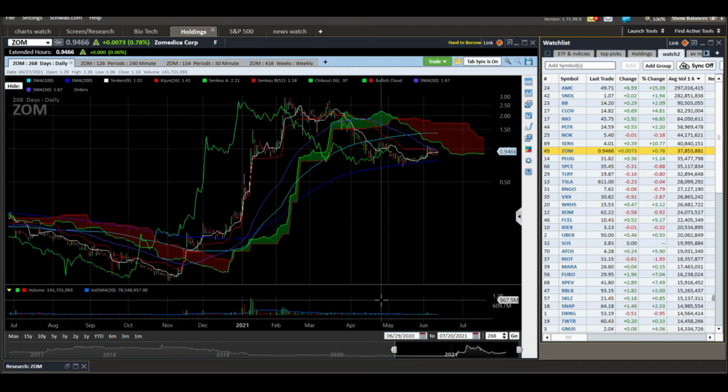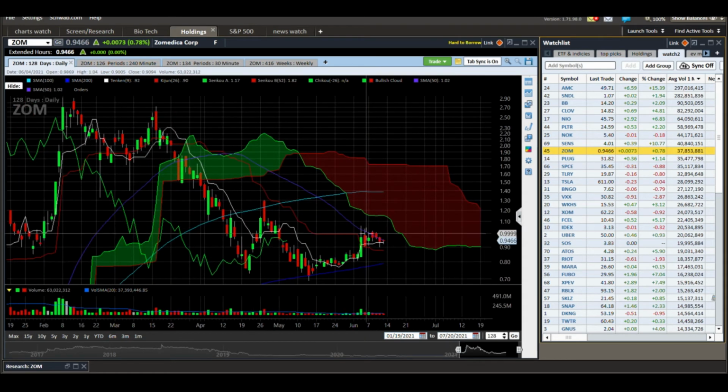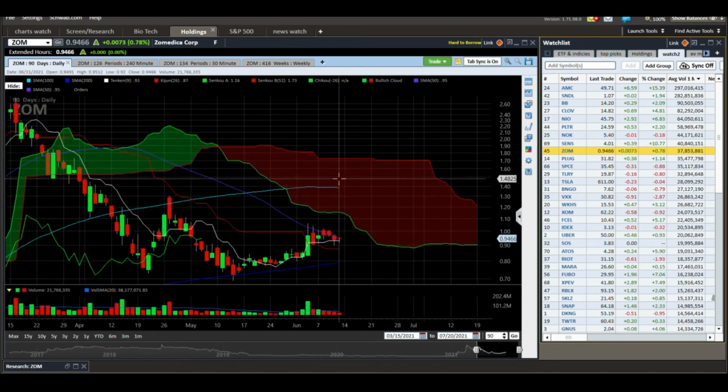ZOM, another one that's been trying to rebound, but we still have a lot of downtrending technicals here. We have a really thick red cloud right here. We have had a TK cross, so this is considered bullish. We could be forming a little bit of a bull flag here, but basically this thing is still in a bear market because it's a downtrend.